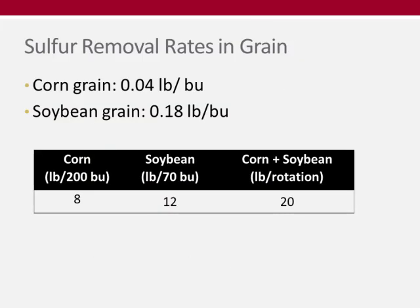Another issue that we need to think about is our removal rates. We've just had a large process of conducting a lot of on-farm field trials in the context of revising the Tri-State Fertilizer Recs. We've analyzed a lot of grain in that process, about 4 years plus of grain, and we've looked at what our unit removal rate is.